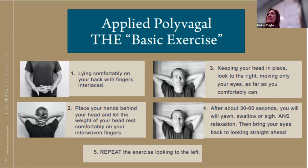Good, and that was another 30 seconds. So just in processing, you're allowing your body to slow down and to tap into that calming part, that vagus part of your nervous system.